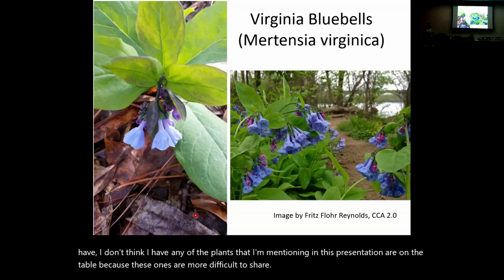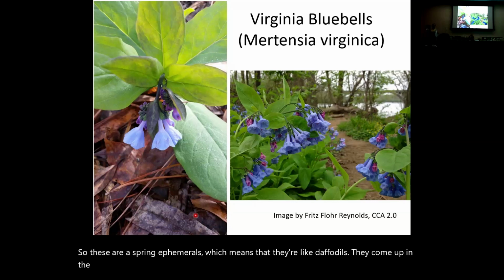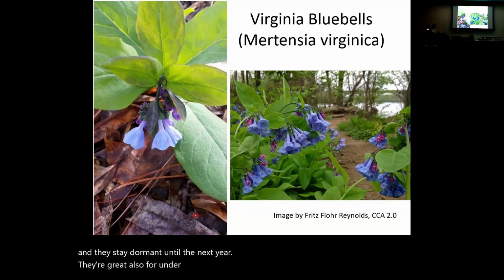So these are spring ephemerals, which means that they're like daffodils. They come up in the spring, they bloom, and they die back to the ground in the summer. They stay dormant until the next year. They're great also for under trees, and they support early pollinators such as mason bees.